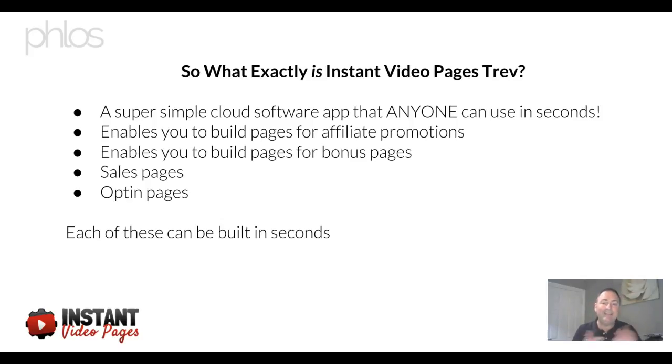So what exactly is Instant Video Pages, Trev? Well, it's a super simple cloud software app that anyone, and I mean absolutely anyone, can use in seconds. It enables you to build pages for affiliate promotions, bonus pages, sales pages, and opt-in pages.